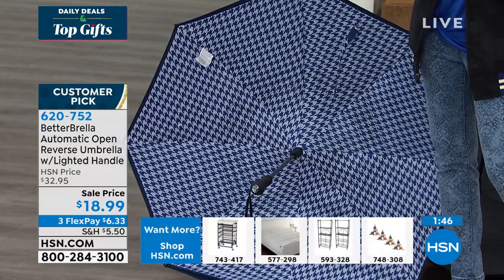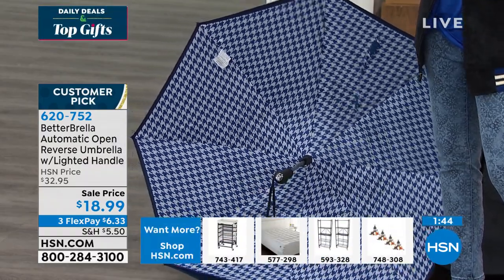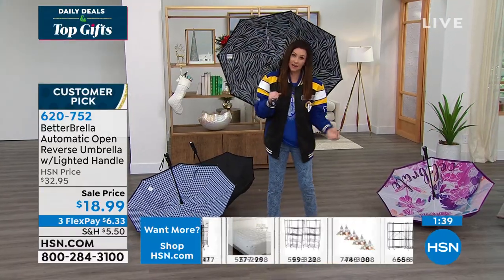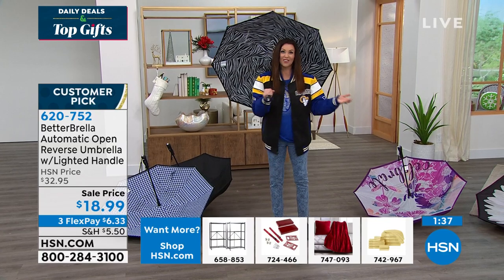$6.33 to be able to get a present home that works for everybody. And of course, get one or two for you. At this price, now you can keep an umbrella in the car. You can keep one in the front. You can keep one at your office.